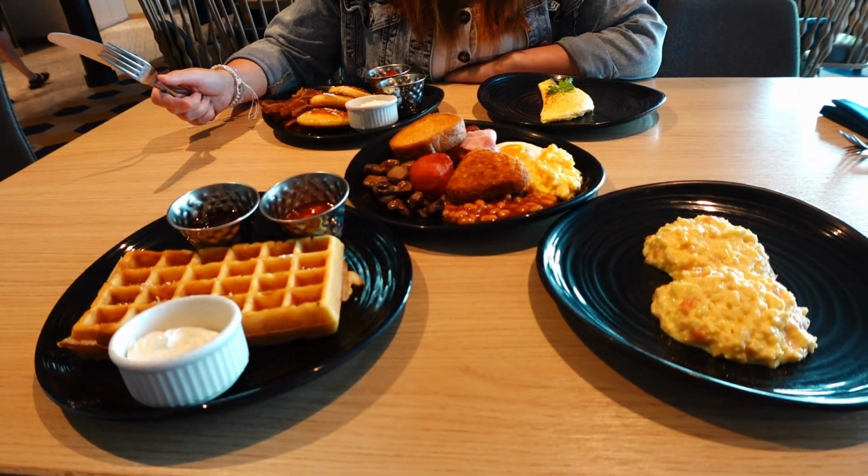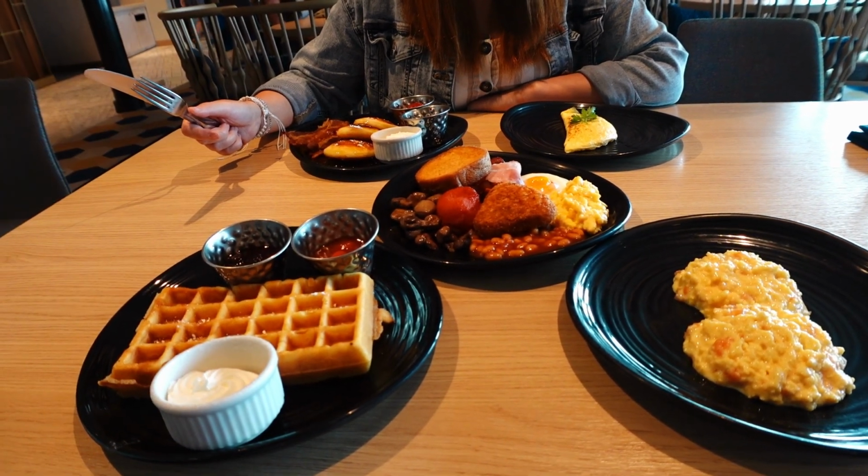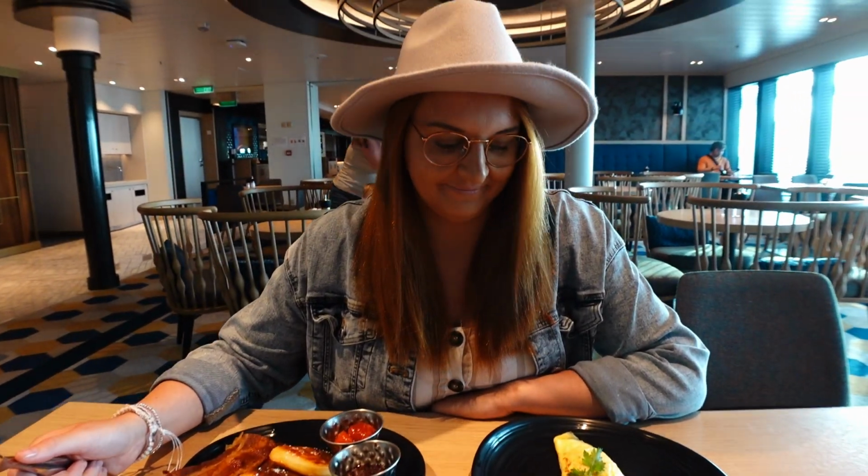Okay, so we literally got one of everything. So we've got waffles, pancakes from the first station, 2 lots of eggs from the next one, and in the middle we've got a full English breakfast there, which Stacey very nicely picked and presented for you. I tried to not just chuck it all on there for you.